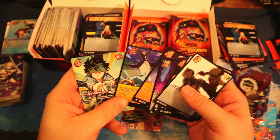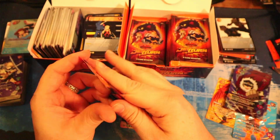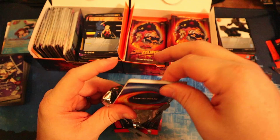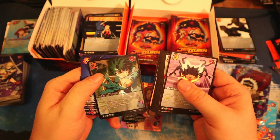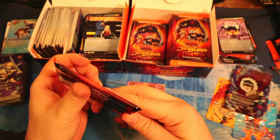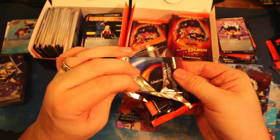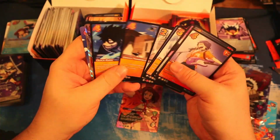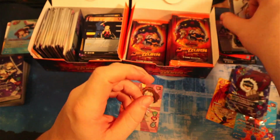All right, Gentle Sandwich, and another Midoriya. I'm so inconsistent on how I open these packs. Got a Dobby, Air Force Style. I think there's a good ratio of ultra rares to extra rares in every box. I mean, even the foils look really good, so you can't really complain. Quick Burn, Featherstorm, nice, and Gentle Criminal again.